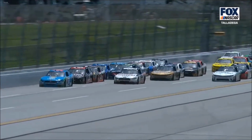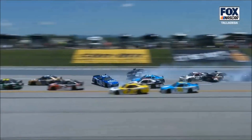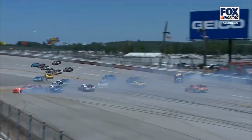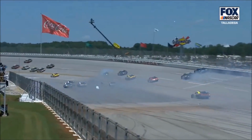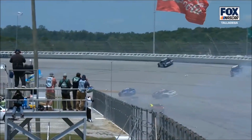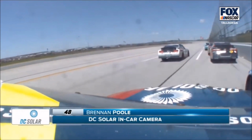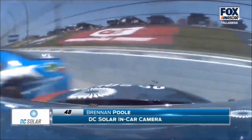That was strange looking. Well, it looks like the 48 came up in that car that was just on his right rear, and it kind of just barely turned him up into the middle of traffic. It's hard to tell right there. I thought Hemric was going to save that thing. Got shot back across the track into the outside wall. Heavy damage. He is likely done.